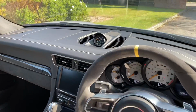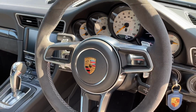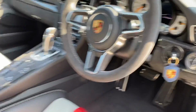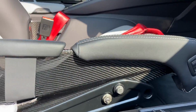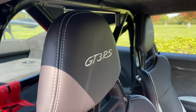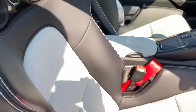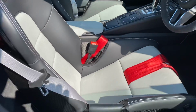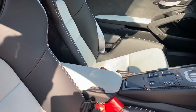You can see at the top we've got the sports chrono package with the clock. We've got the pedal shift Alcantara steering wheel. You've got these beautiful carbon fibre bucket seats there, nice and snug. They're black with the contrast GT3RS stitching and emblems, and you can see that the centre part here is really nice Alcantara, so it breaks up the interior rather nicely.